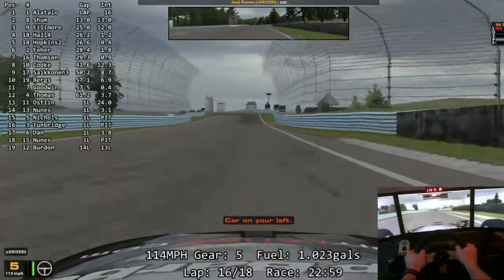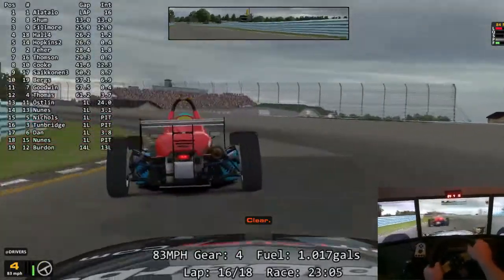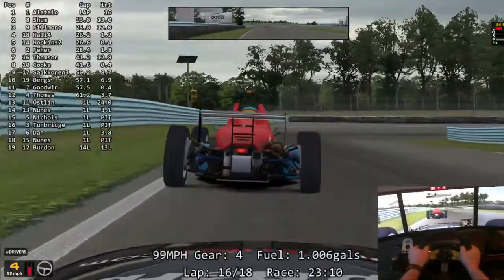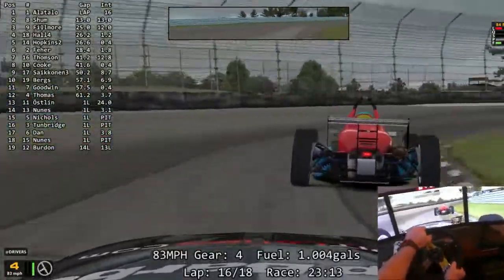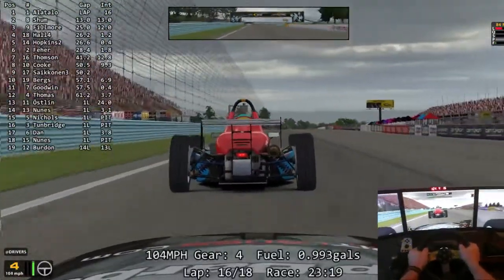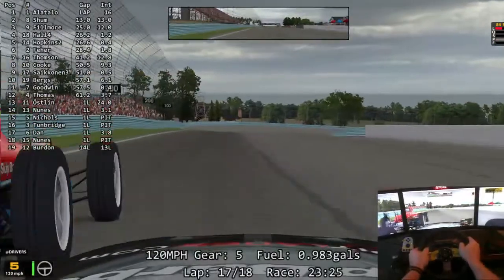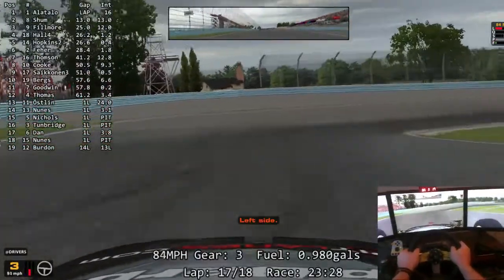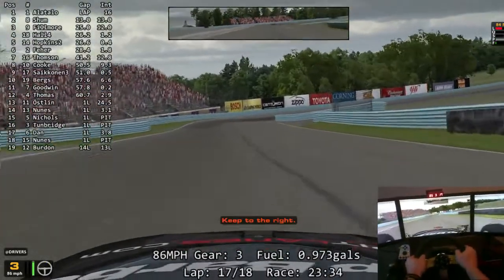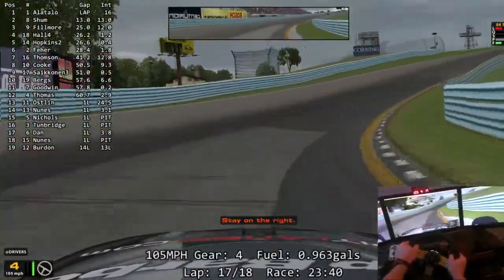He's battling me for it. Car on your left. Keep to the right. Clear. You're not going to beat me, mate. Left side. Stay on the right. Keep to the right. Stay on the right. Clear on the left.